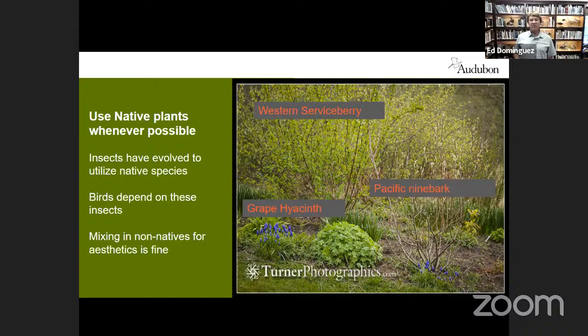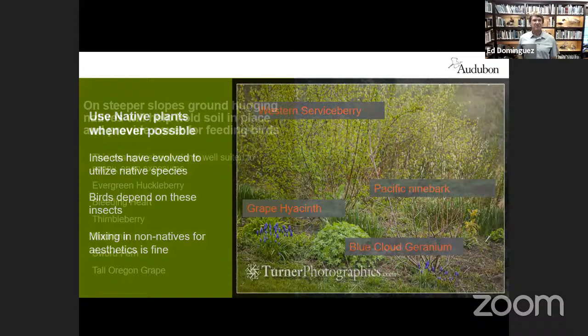And he has blue cloud geranium, not a native plant, but it has great pollinating attributes for insects and birds. So you can do a mix.